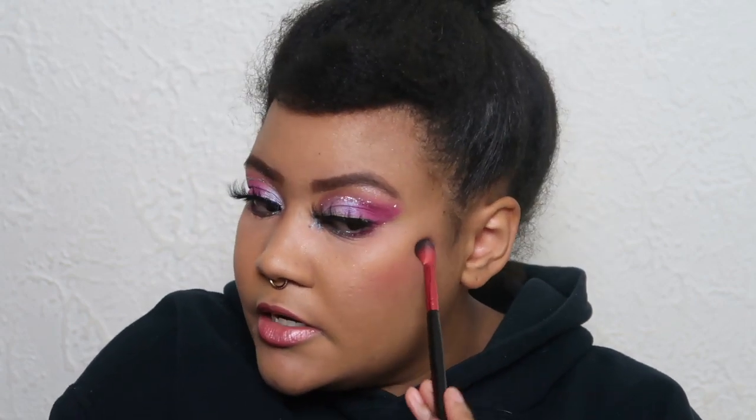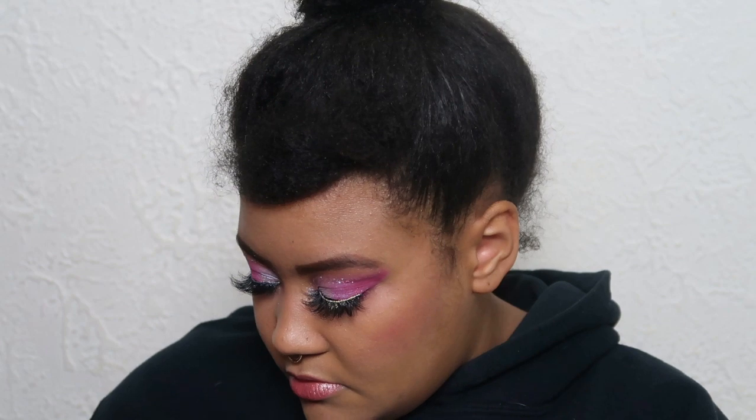Basically, tap, tap, tap, tap, tap. I'm trying to get it on there. Just a little bit more. And that's enough. Ooh. And I'm still just trying to blend it out by doing crazy erratic movements that make no sense. That's what we're doing.